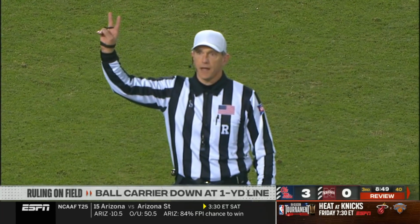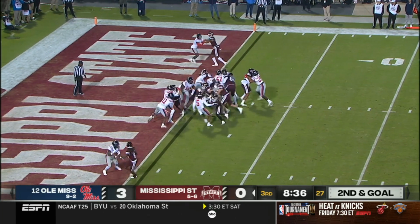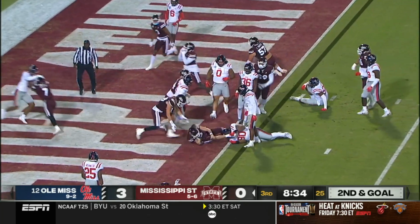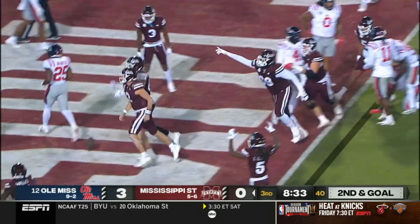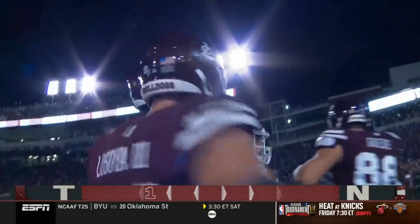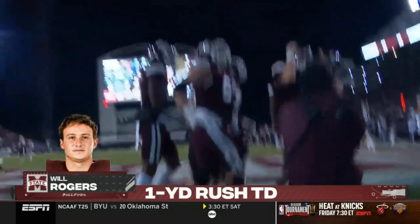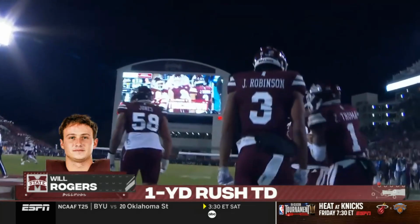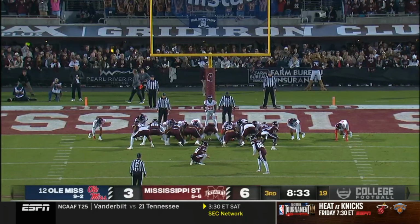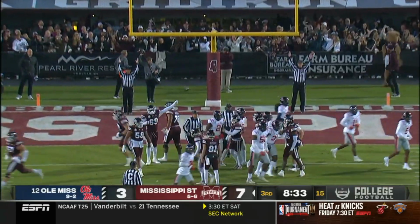Second down. Rogers going to take it himself. He is in. No question this time, and Mississippi State has its first lead. Here's Kyle Ferry. Point after is good. This is a young man who grew up game.